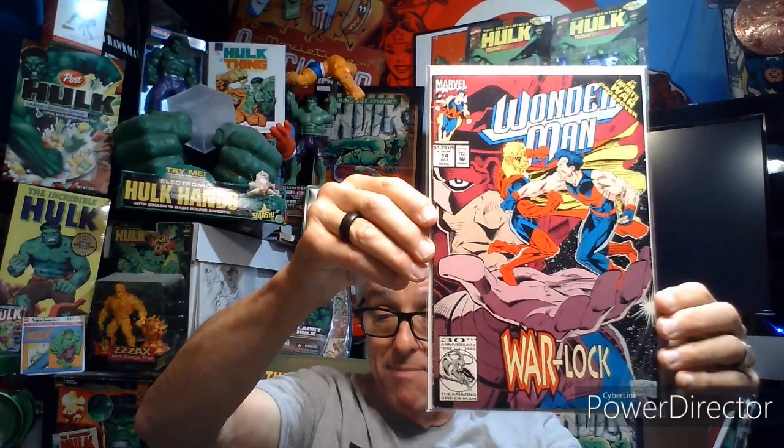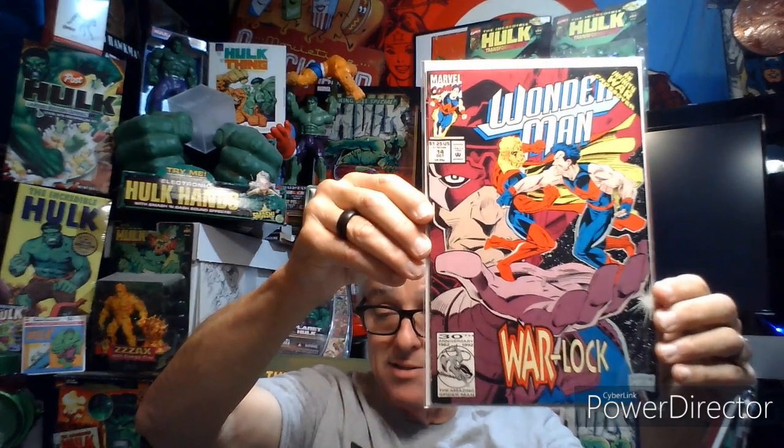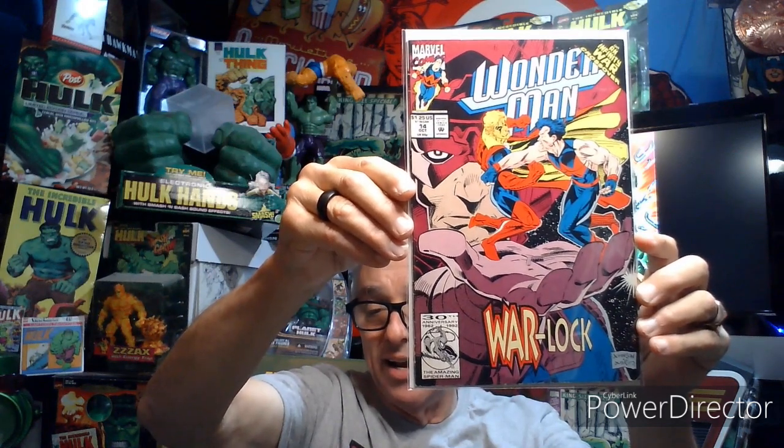And then I picked up this Wonder Man. This is a series I didn't collect. But I picked up issues here and there. I think I just recently picked up an issue where he fights the Hulk. So I had to pick that one up. And this one here I picked up because Adam Warlock's in it. But also that big guy there in the background looking kind of sour. That's right, Galactus. Love Galactus. So I said, I'll pick that up and see what's going on with that.